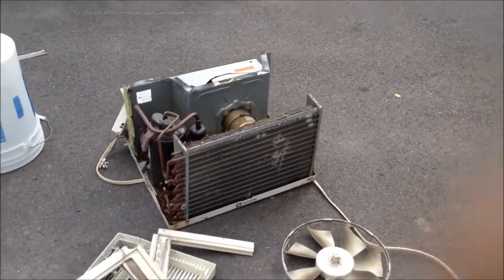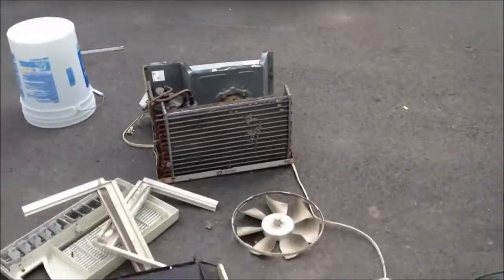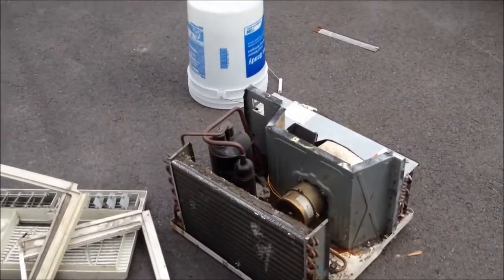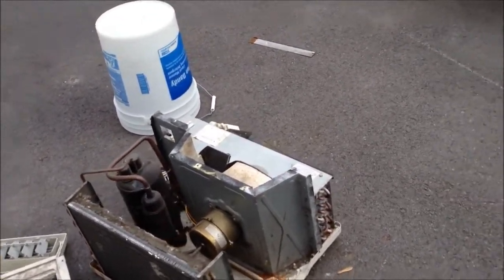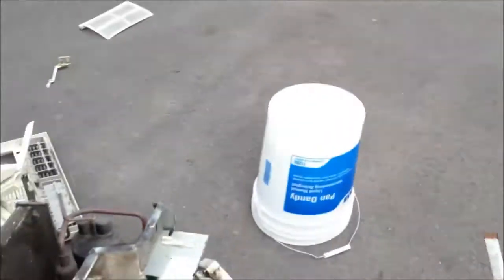Here's this Maytag 10,000 BTU air conditioner that I picked up from the scrapyard today. My buddy down there just gave it to me, and I opened it up already because everything inside was completely cockeyed and kind of bent, and I fixed that, but it's seen a lot better days. I think this thing's just about had it.